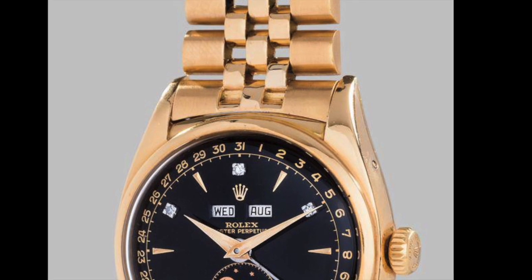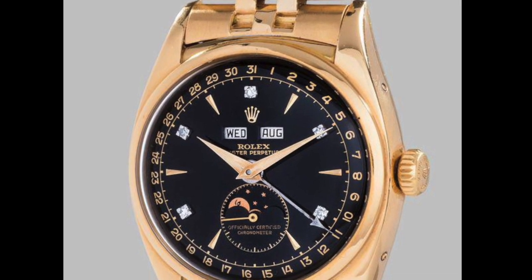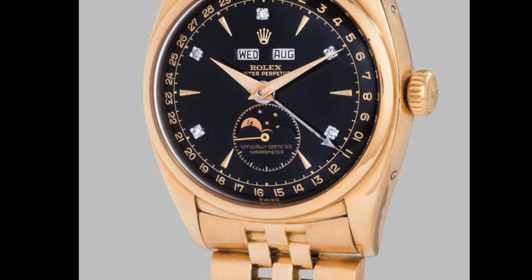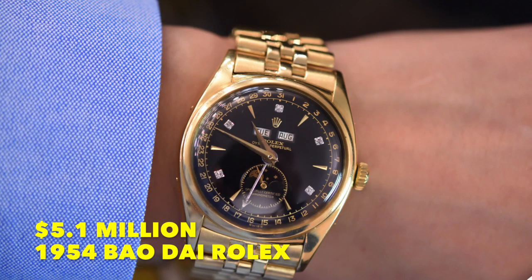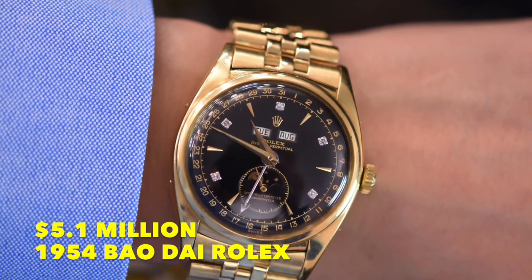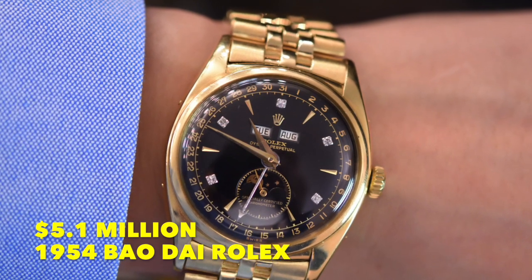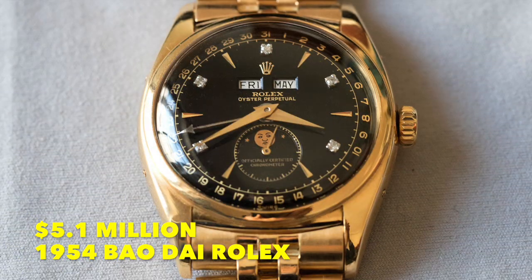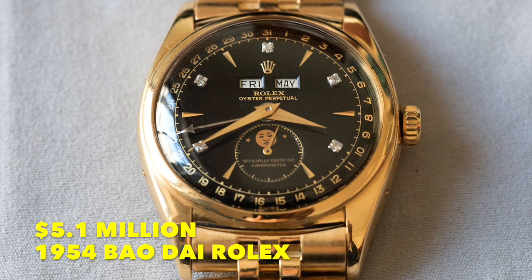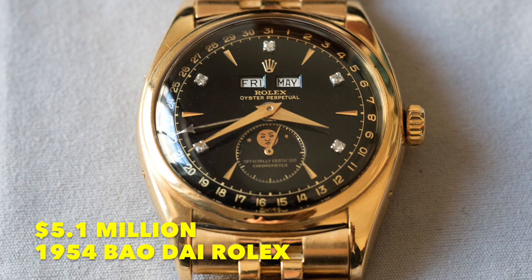We're now moving into the top 3 most expensive Rolex watches of all time with a truly unique timepiece, the 1954 Bao Dai Rolex Oyster Perpetual. It was specially crafted back in 1954 for Bao Dai, the last reigning emperor of Vietnam, whose name means the keeper of greatness. The watch is special not only because of its original owner, but also through the fact that it's the only one of its kind, made of 18K gold, outfitted with a black dial and diamond indexes and featuring a triple calendar with moon phase indicator.